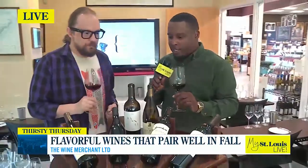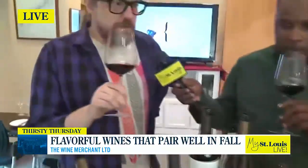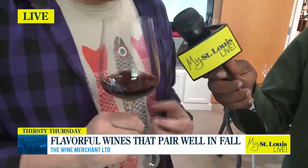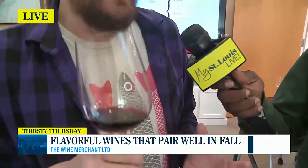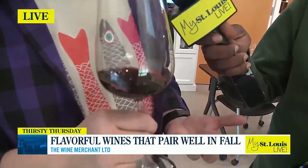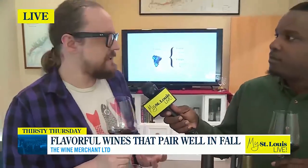What should I be paying attention to here when I take my sip of this? Right. So the first thing you want to do is get your nose in there. Get a good smell. You get some pretty dark fruit aromas, but you also get wonderful spice and aromatics. This wine is primarily Cabernet Sauvignon. There's a little bit of Merlot and some things like that.